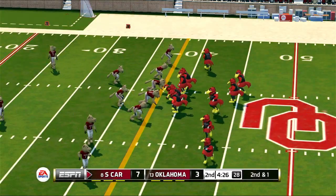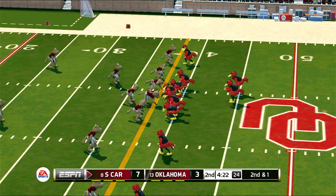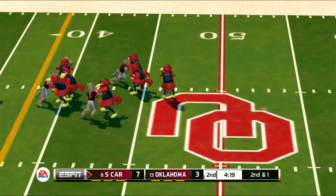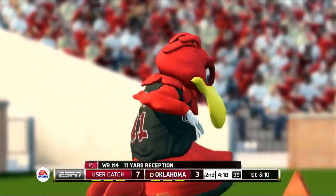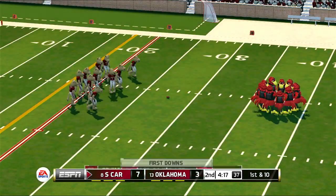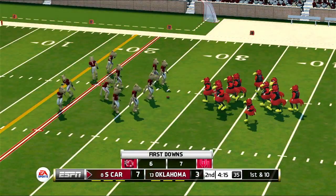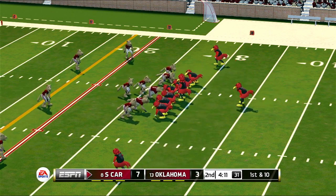Here we go. Mike 40. Red 2. And he's tackled right away. Number 14 brings him down at the 28-yard line. From the 28-yard line, first down. South Carolina holds a 4-point lead.